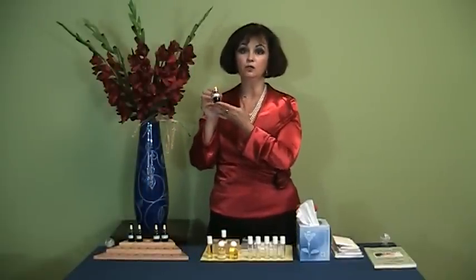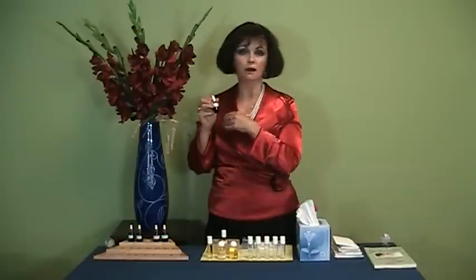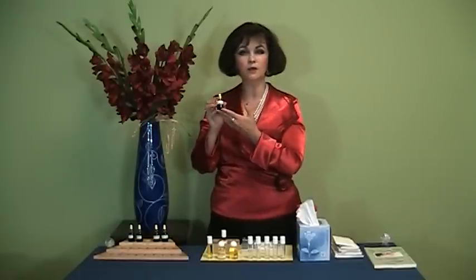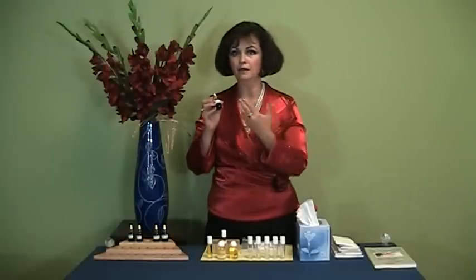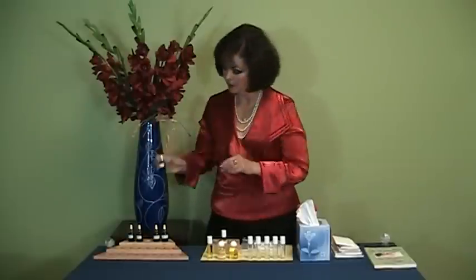Lavender is the universal oil. Lavender can be blended with all your other essential oils. It is flowery, but pleasant. It's probably the number one popular oil for stress reduction. It's great for treating many types of skin problems also.